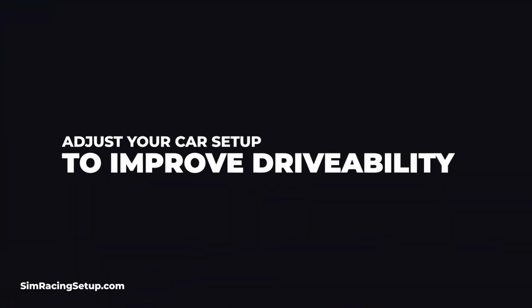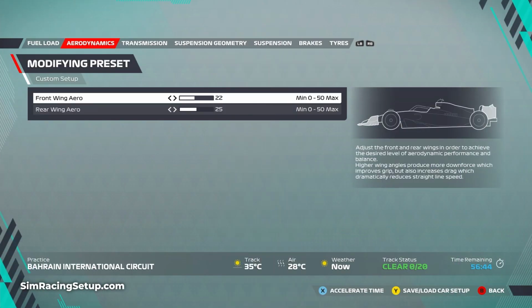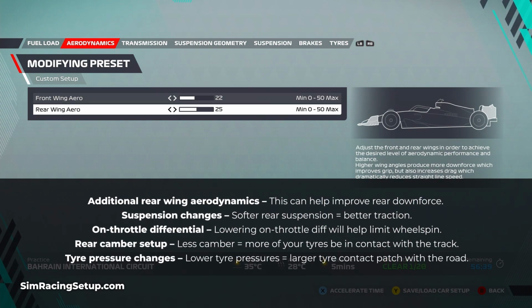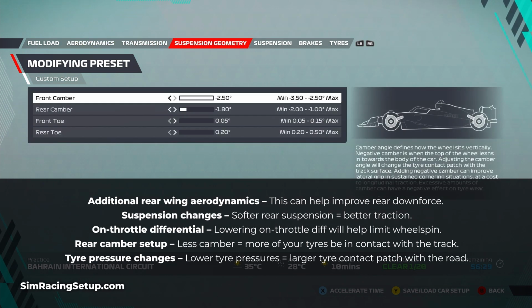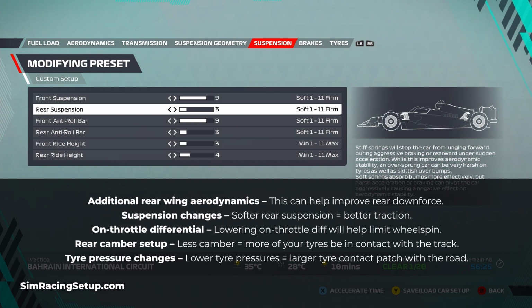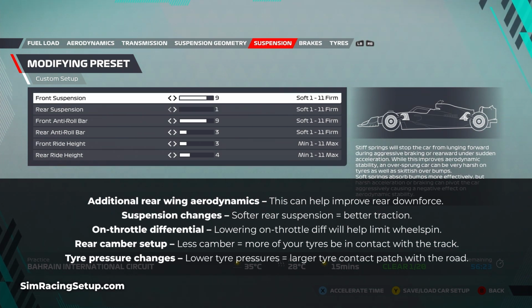There are a few other setup options that you can change to help increase your car balance and to prevent too much oversteer on corner exit. These include adding additional rear wing aero, which can help improve rear downforce. However, this will in turn decrease your straight line speed. You can also adjust your suspension. Making your rear suspension softer or your front suspension stiffer will help manage wheel spin. This helps by keeping the rear wheels in contact with the track more often.